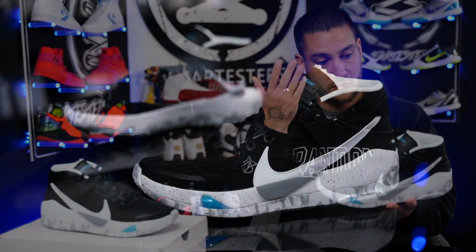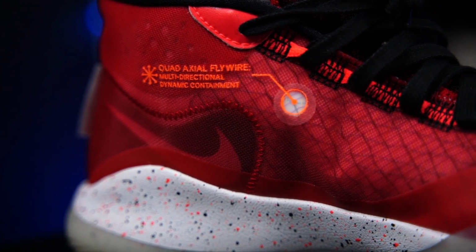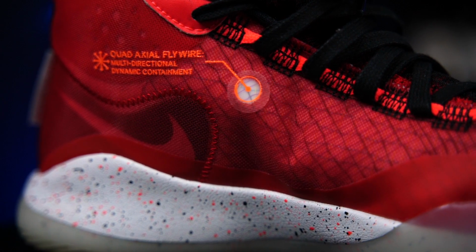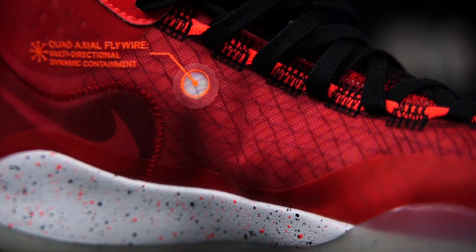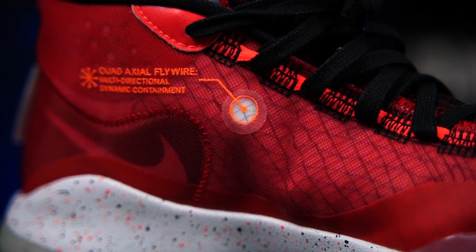The thing that I'm not feeling though is the rest of it, the upper. I really like the quad axial Flywire. I know that it sounds gimmicky. I know that it looks kind of weird, it looks like screen mesh, which it is, with some really thin skin fuse, which is cheap and all that stuff. I get it. I understand that, but I did like the way that it felt on foot. I like the way that it played. I like the way that it hugged your foot.